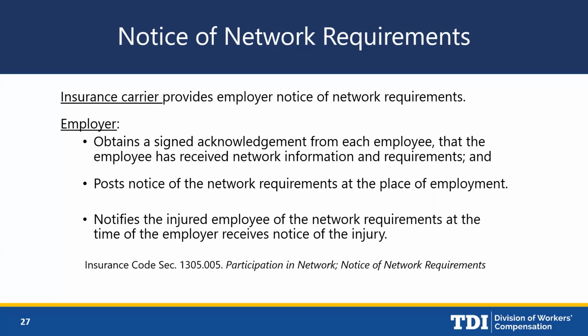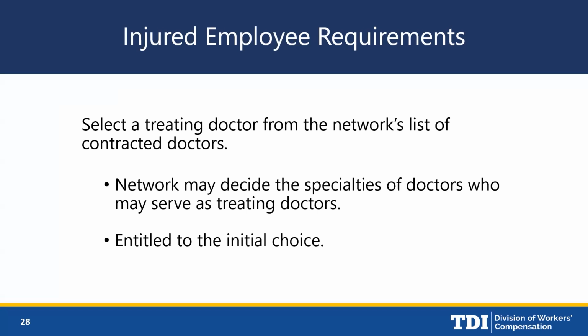That's found in the insurance code 1305.005, participation in network and notice of network requirements. This is super important for an employer to know their responsibility and the insurance company to know their responsibility also, because injured employees need to get the right health care at the right time, and this is part of that. The injured employees' responsibilities and requirements include selecting a treating doctor from that list of contracted providers or panel of providers, similar to managed care in the commercial insurance world. So they need to pick from a list. Do they know how to get to that list of doctors? That's important for employers and carriers to let the injured employees know where to find those lists of contracted doctors.